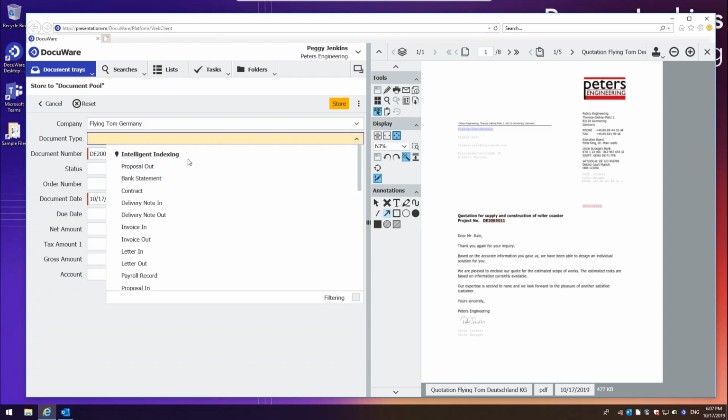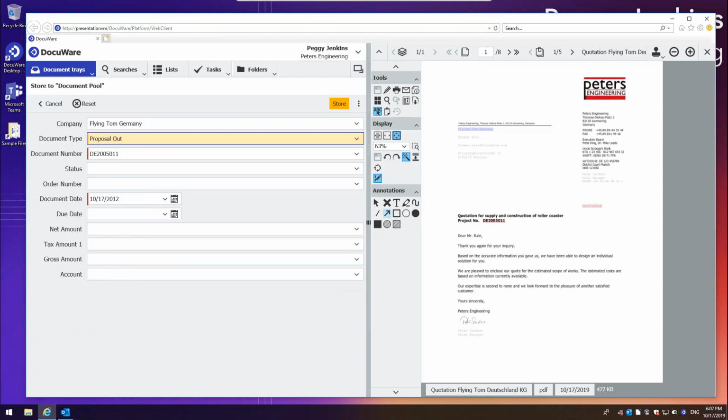If we have to select something, we can use a select list. Now, this select list can be controlled so that only certain entries can be entered, so you can have consistency. Instead of just having this as a proposal, we want it to be a proposal out because it's a proposal that we're sending in. If we get a proposal for purchases that we're making, we would call that a proposal in. So however you want to set that up, that's all configurable, and it really depends on what you want to do.